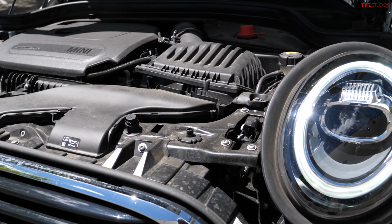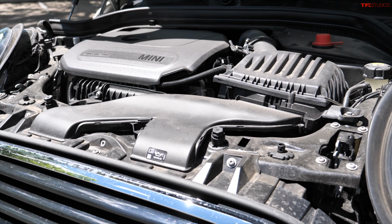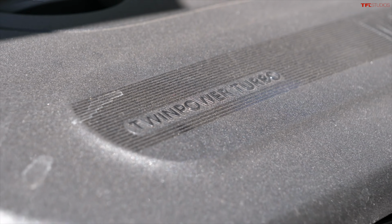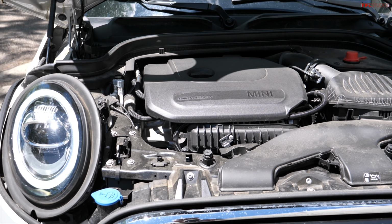Now, you can't tell, but that is a slick little powertrain. 134 horsepower, 162 pound-feet of torque. It's a twin power three-cylinder engine, three little tiny cylinders, 1.5 liter, actually relatively good size. The point is that this vehicle has really good torque. Also, combined MPG, 31.